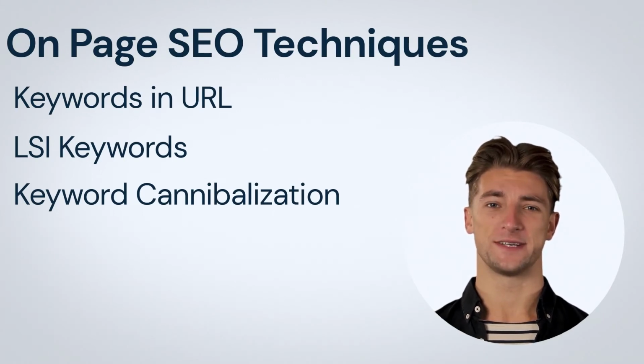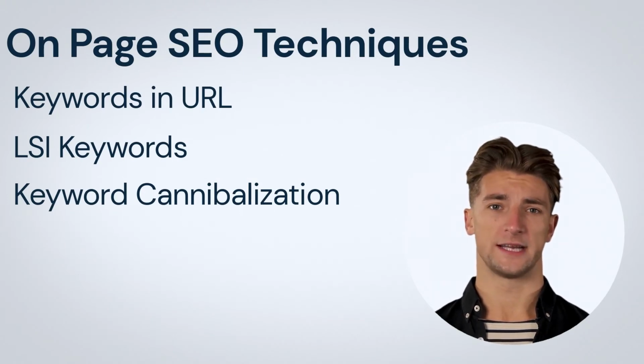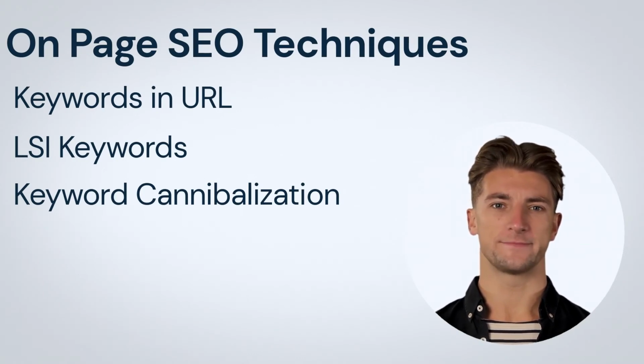Avoiding keyword cannibalization must be one of the topmost items in your on-page SEO checklist. Competing for the same keyword or phrase can confuse Google's crawlers about the purpose of your web page. This can drive down the ranking of your web pages significantly.